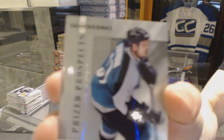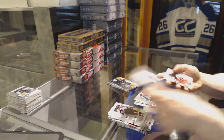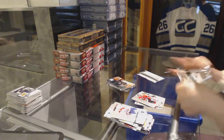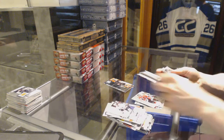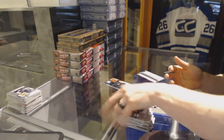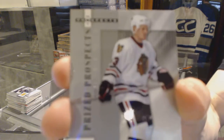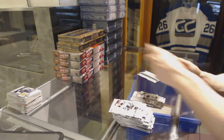Prize prospects rookie numbered to 1999 for the San Jose Sharks, Grant Stevenson. Prize prospects rookie numbered to 1999 for the Buffalo Sabres, Nathan Paich. Base. Hot materials for the Colorado Avalanche, Peter Budaj. Budaj. Prize prospects rookie numbered to 1999 for the Chicago Blackhawks, James Wisniewski. James Wisniewski.